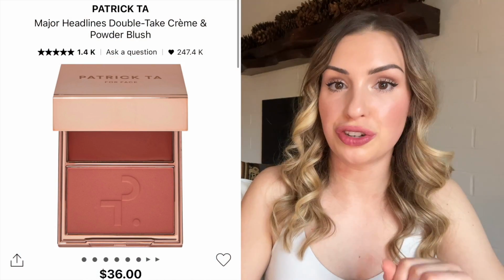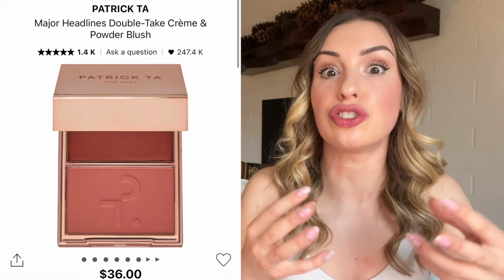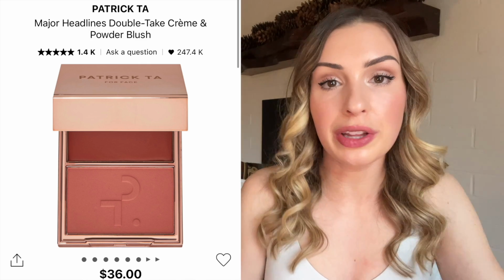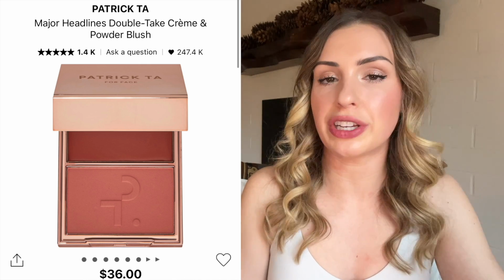Up next, we have blush. My first rec are the Patrick Ta cream and powder blush duos. This is great because you're getting a 2-in-1. All right. We love a good 2-in-1. They're not cheap, but at least you get 2 products, a cream blush and a powder blush. You get a bunch of really beautiful shades. I like the shade She's Blushing. I think that is probably one of the most universally flattering shades that they have in the lineup.